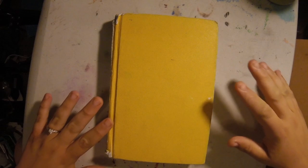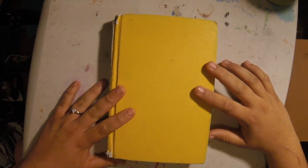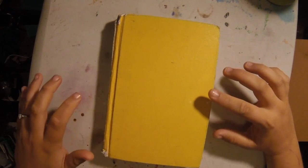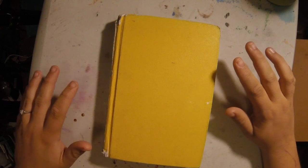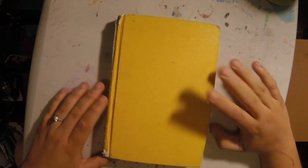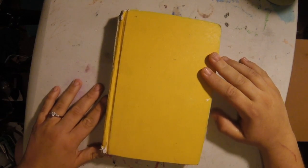Hey guys, I wanted to do a sketchbook tour today because I ended up finishing my sketchbook finally. I have not been able to finish a sketchbook in so long because I tend to hop from sketchbook to sketchbook. So I'm pretty excited that I finally finished one. I'm just going to show you what it looks like and how it went.